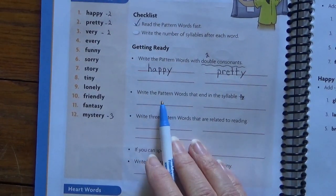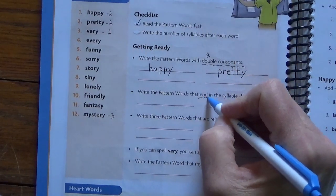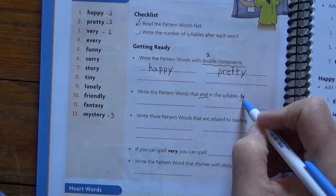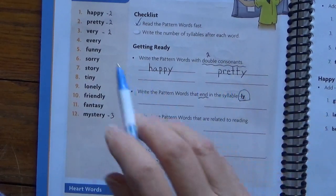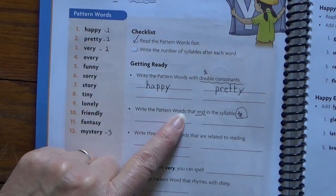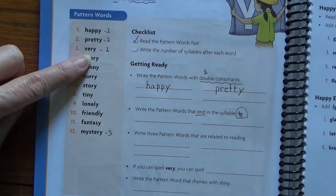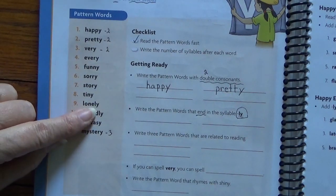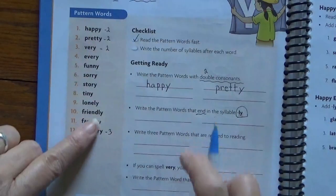Write the pattern words that end in the syllable ly. That's important. I'm just going to circle that so I'll remember ly. So I'm looking for ly. Apparently, it adds a whole new syllable. Happy, very, every, ly. Lonely. It does. It adds another syllable.